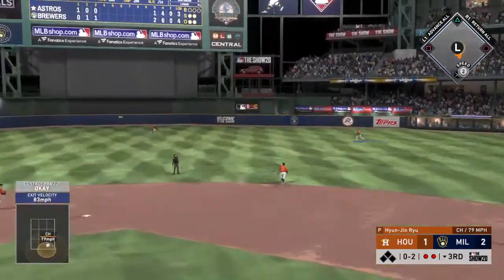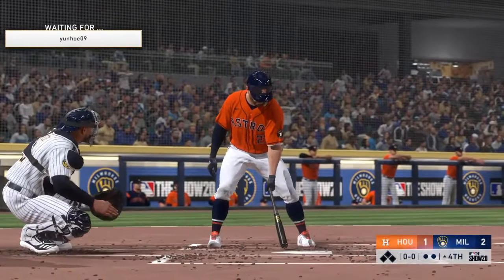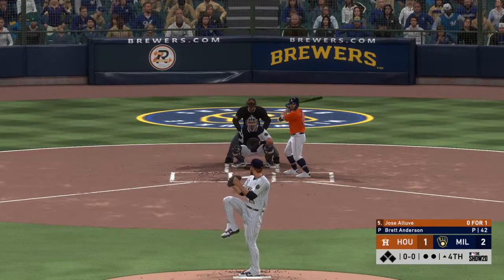Lofted in the air out toward right center. Santander will reach out with one hand to make the catch on the move. So up to the plate next will be Jose Altuve, the second baseman. First pitch of the at-bat on its way.